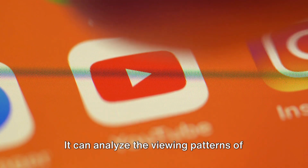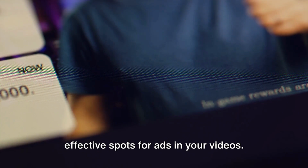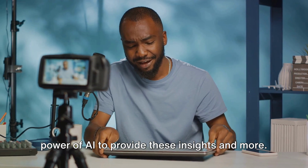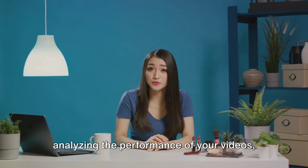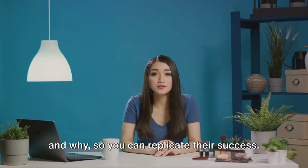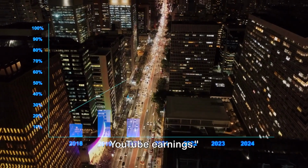It can analyze the viewing patterns of your audience and suggest the most effective spots for ads in your videos. Tools like TubeBuddy or VidIQ harness the power of AI to provide these insights and more. What's more, AI can also help in analyzing the performance of your videos, identifying which ones are earning more and why, so you can replicate their success. With AI, the sky's the limit for your YouTube earnings.